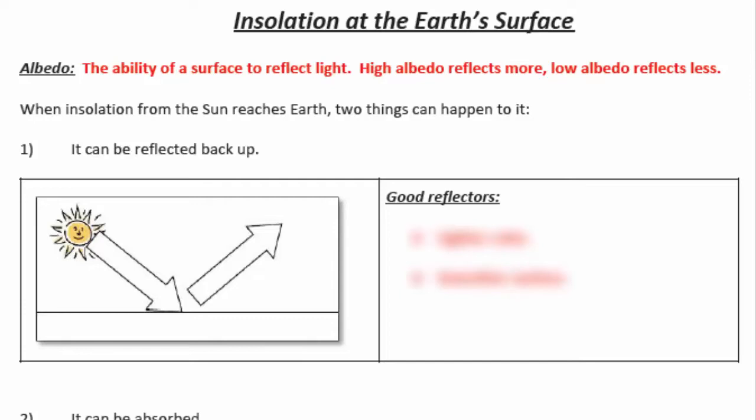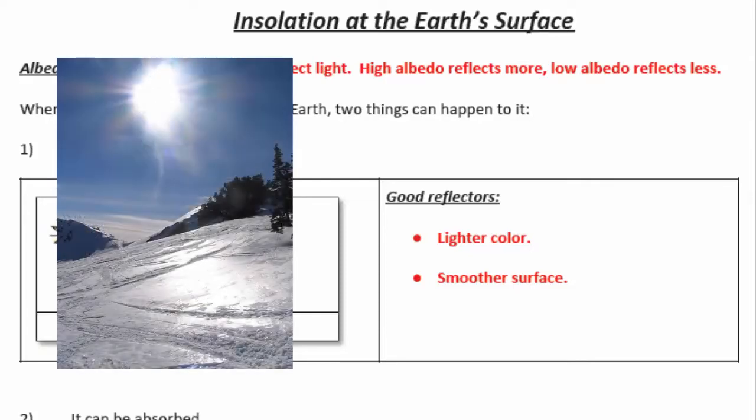Now remember, when insolation or sunlight reaches Earth's surface, two things can happen to it depending on what that surface is like. First, it can be reflected back up. Surfaces that are good reflectors are going to have these qualities. They're going to be lighter in color, and they're going to have a smoother surface. So, snow and ice have those qualities, so they make good reflectors.